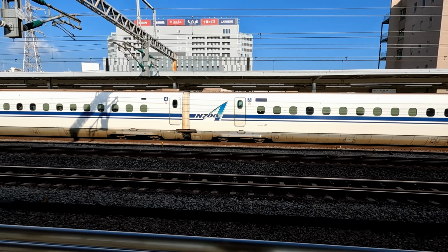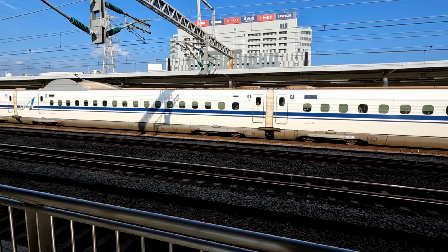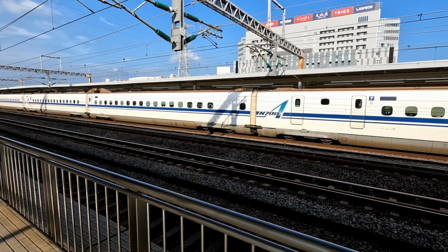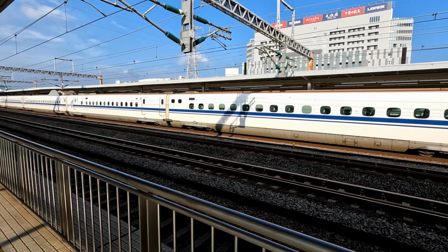And here's my N700A Kodama train departing for Nagoya. The Kodama services routinely stop for much longer than needed to let the non-stop Hikari and Nozomi trains pass by. Otherwise, they operate at the same top speed as the rest of the trains.